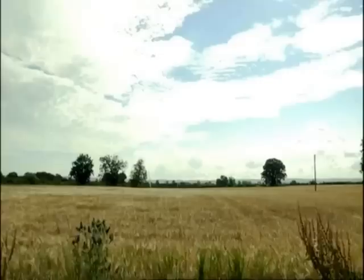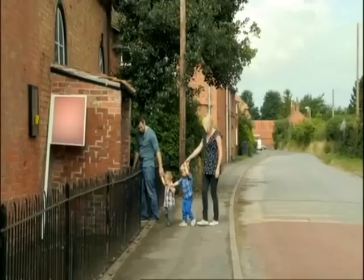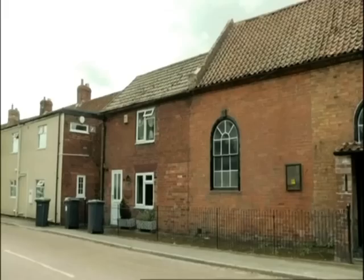Mike and Angela Sheppard were in the market for a home for them and their two children that was close to their extended family where they'd grown up in Lincoln. We just came across this property. We just had a look to see what we could get for our money in Lincoln, and we just instantly fell in love with it, didn't we?